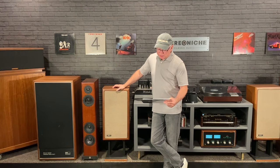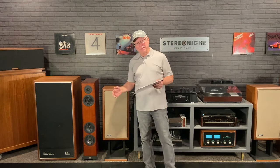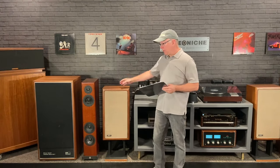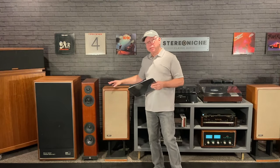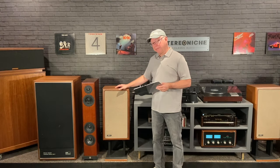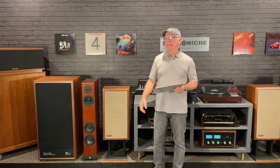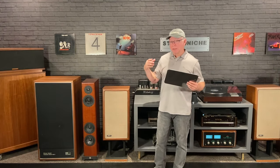Moving on to the mids. I wrote down smooth, controlled, and voices are pronounced. That's almost what I said for the Advents. This has a dedicated mid-range, but I really like the mid-range tonal quality of the Advent, and I really felt the same for the Baby Grands. I didn't sense or feel a big difference.